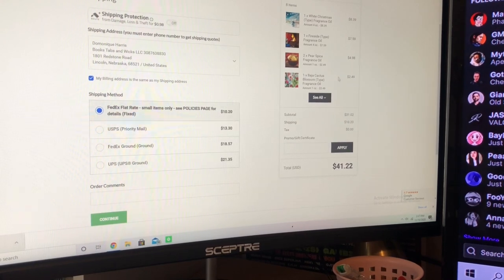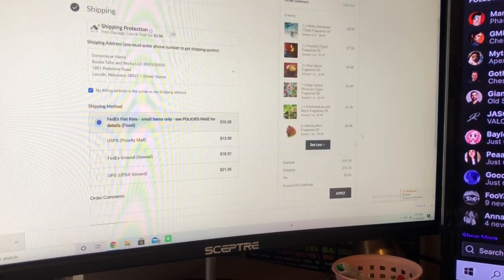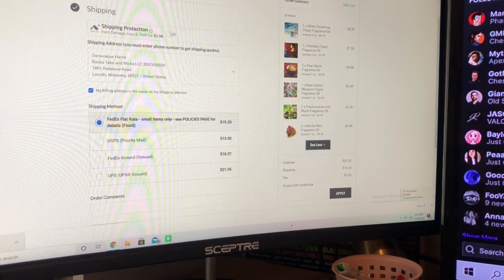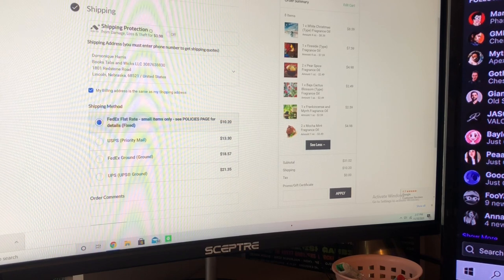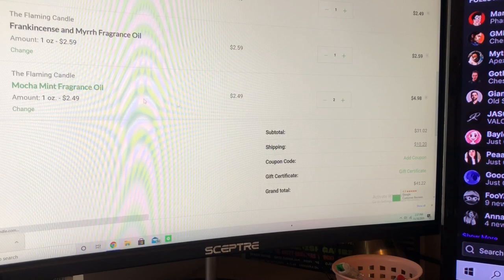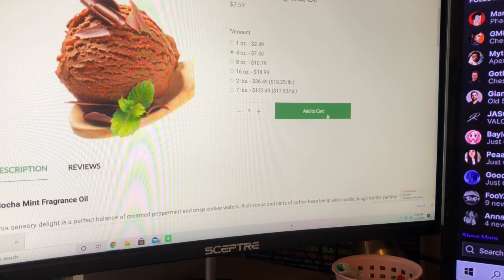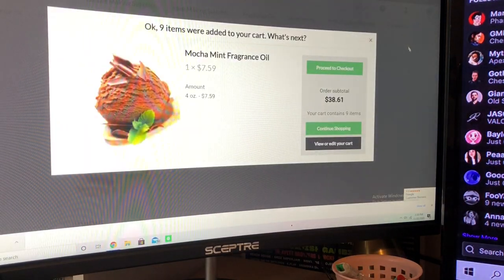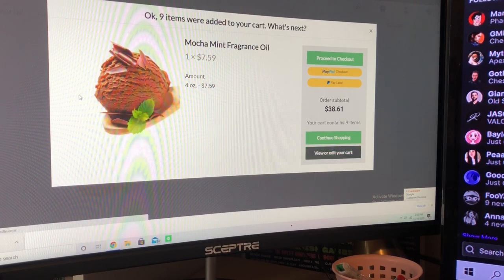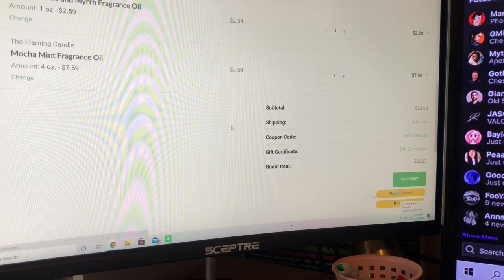Okay. Next, I need to make a fragrance oil order. As you can see, these are for Christmas candles, or these two are for Zodiac candles, and then this is also one of the holiday candles. I'm gonna actually edit this really quick and see if I can get a bigger size of this. There. It was out of stock when I made my cart, so that's good that it's back in stock. So that's my second order, just a little fragrance oil thing.